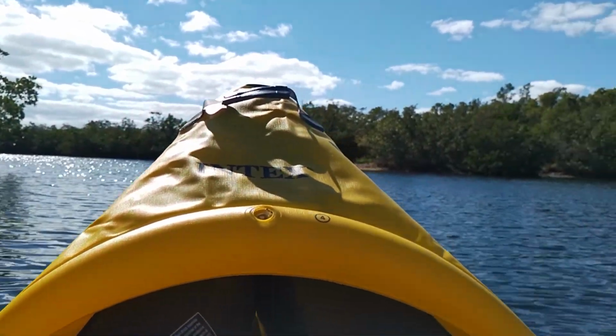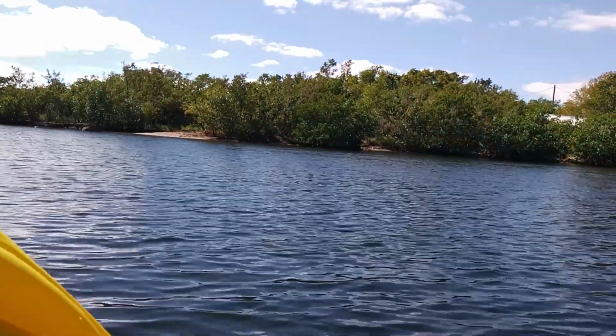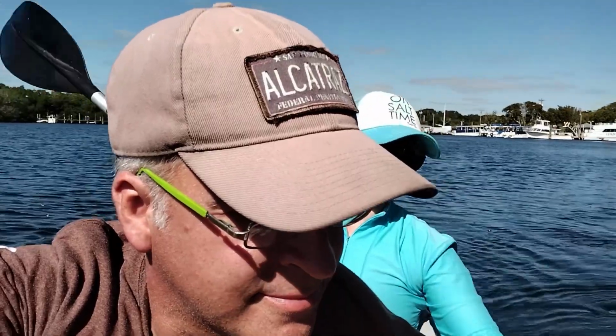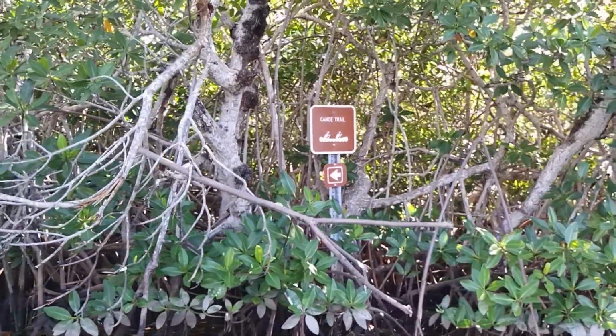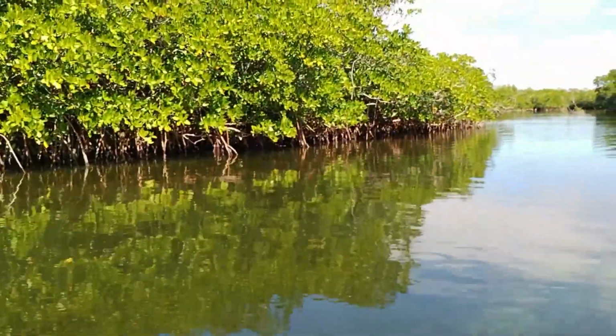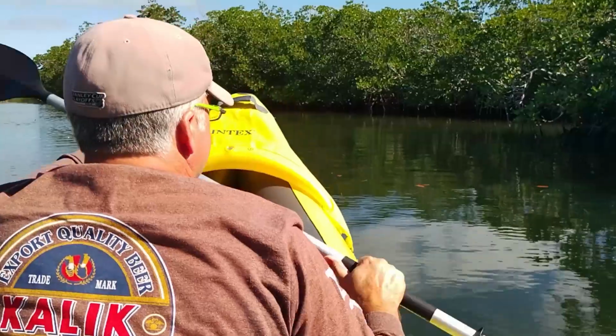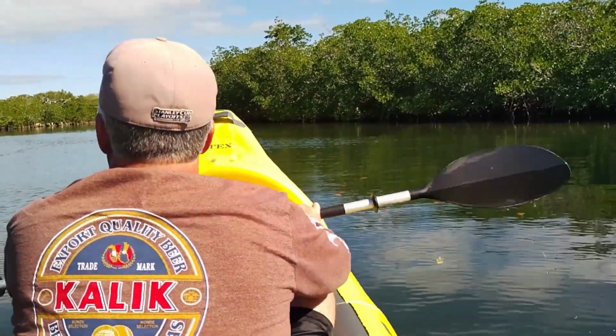Pennekamp has a series of marked kayaking trails through the mangroves in Largo Sound, about 2.5 miles total. The mangroves and crystal clear water provide a habitat for a wide variety of birds and marine life. Unfortunately, we didn't see much marine life while kayaking, but we still had a really nice time.